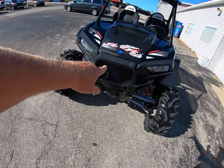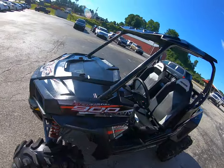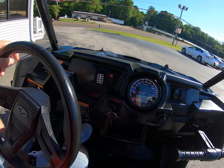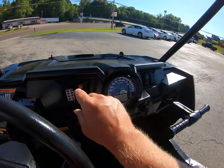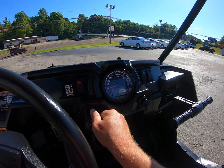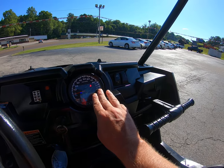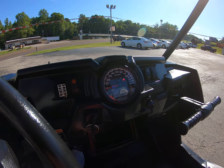And the little grill insert piece is gone on the front. The switch right here, we do have that ordered. We just ain't got it in yet. Got 220 hours. Crank it up. 2,580 miles.